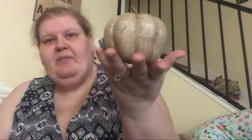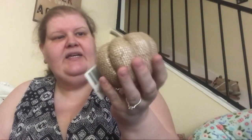We got Eden a burlap pumpkin. If you've been around for a while, you know that Eden loves a little rustic country, like her wedding was last year. And we found the burlap pumpkins, and she opted for the neutral one. They had the neutral and the gold, and she opted for the neutral one.